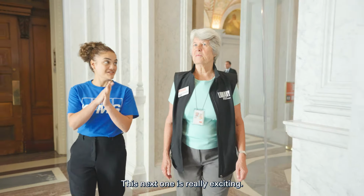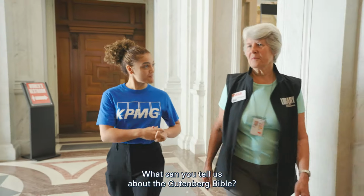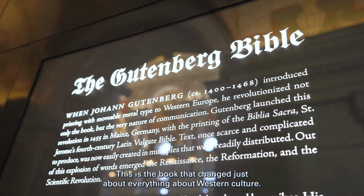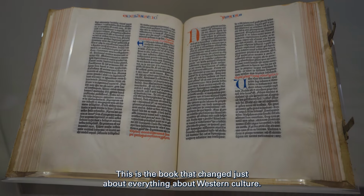This next one is really exciting. What can you tell us about the Gutenberg Bible? This is one of our real treasures. This is the book that changed just about everything about Western culture.